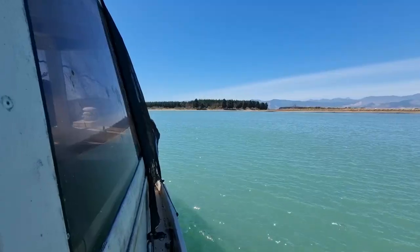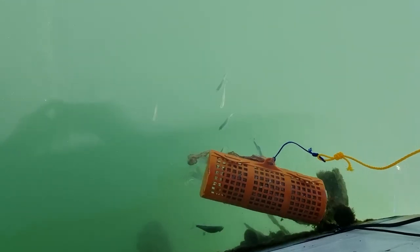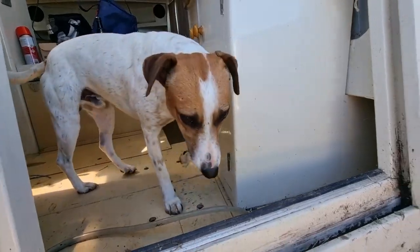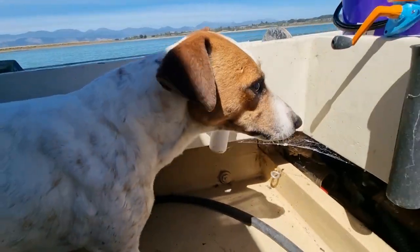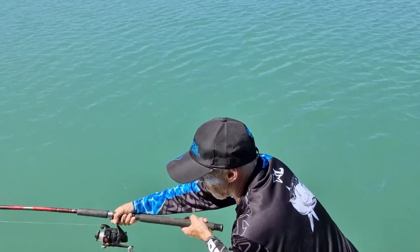Knowing there were actually kingfish out there in Mapua, I decided the next day to go out and give another crack. I fished for 8.5 hours, cooked up a feed, had a nice day out there, but in the end, still no kingfish. Shit.